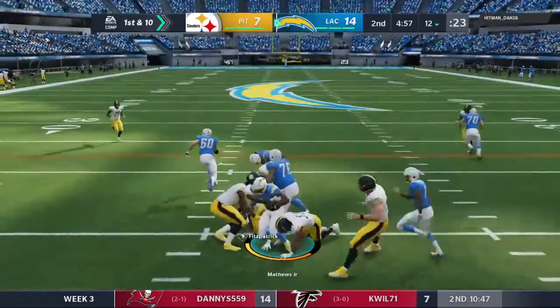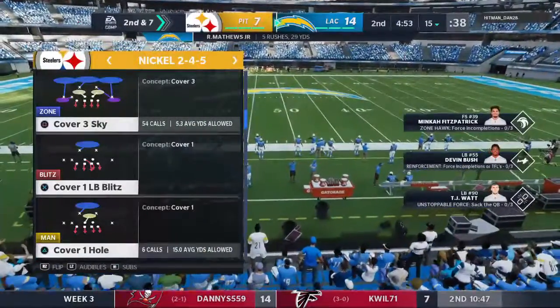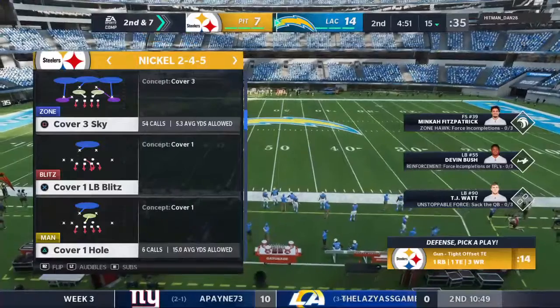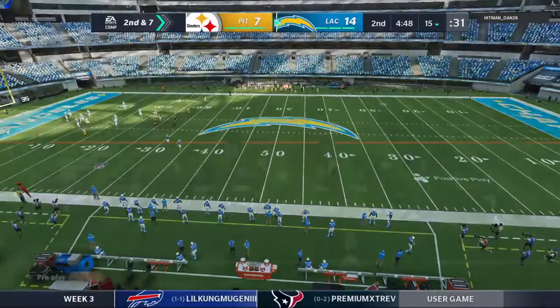From the shotgun now, here's an inside give. And a short 3-yard pickup gets him up to the 15. Give him 3 on first down. It'll set up a 2nd and 7.